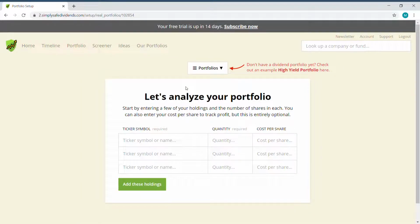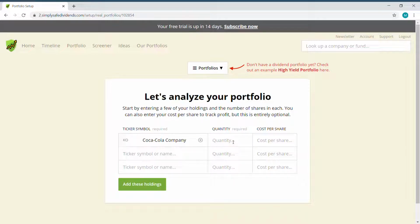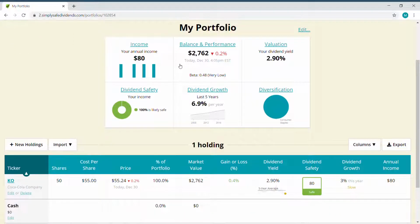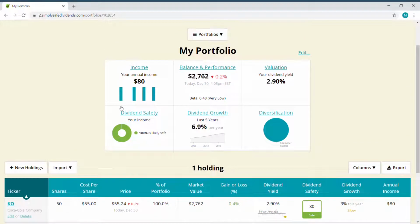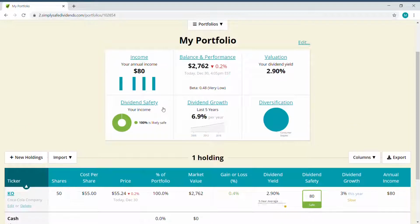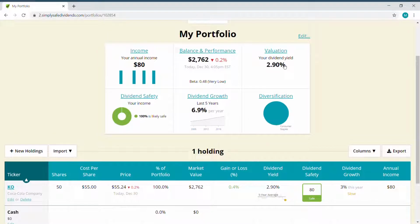So let's create one. So let's say we want Coca-Cola, how many do we want? 50. I think it was around 55 was the price, so we'll just put it at that. And you can see right here, Coca-Cola with 50 shares, you're going to get $80 a year of passive income from those dividends. Okay. Also, the price here is $55.24, so it gives you the daily change in the price and then the price that you bought it at originally. So then you can see your yield on cost when the stock price goes up or down.